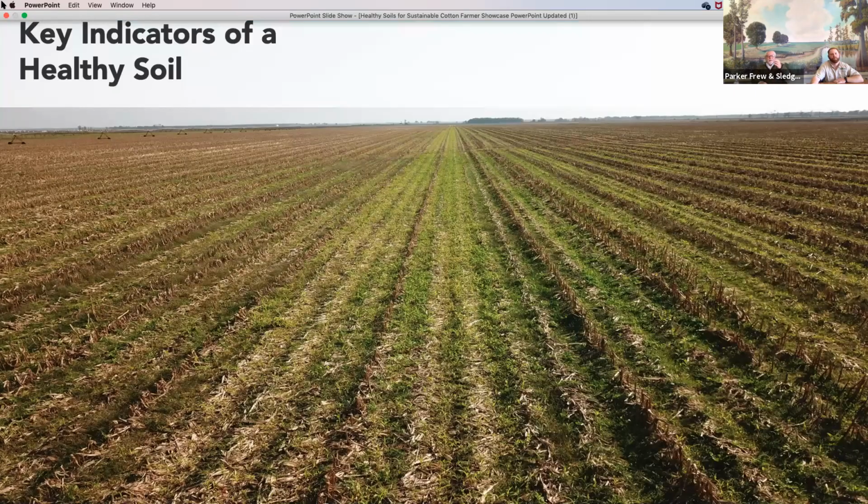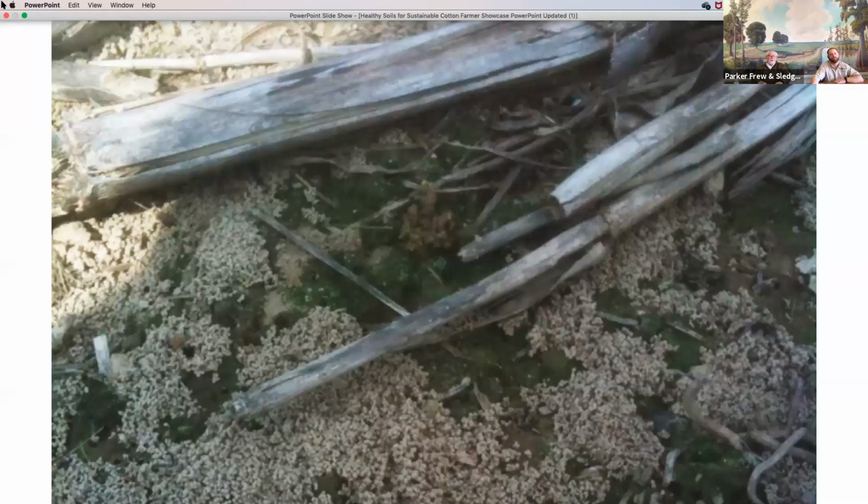All right, there again, this is a drone picture that Parker took, and just seeing a good cover crop on the field is one good indicator. And we'll go to the next slide now. And now that's earthworm castings. A lot of you are probably familiar with that. You may want to call it earthworm poop, but they love organic matter on top of the ground.